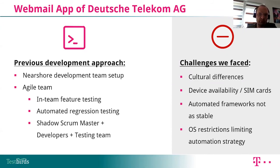But also our application, since it is an email application, works asynchronously. So if you send an email, you have to implement various retry and wait mechanics to make sure that the email is reaching its destination, which is unfortunately a bit out of our control.